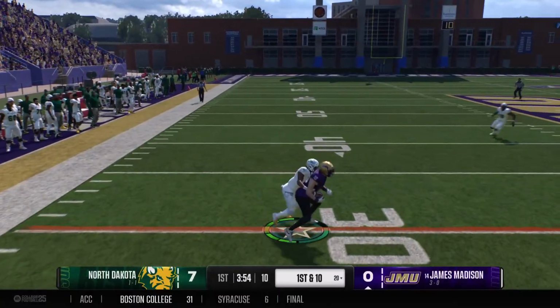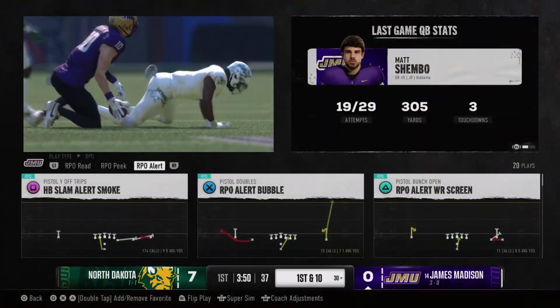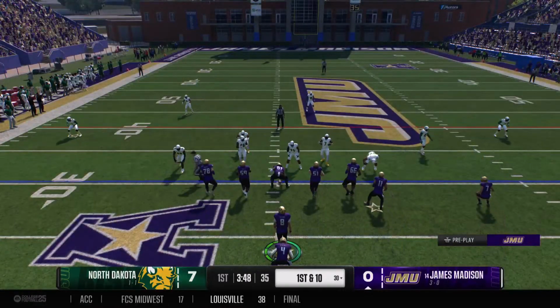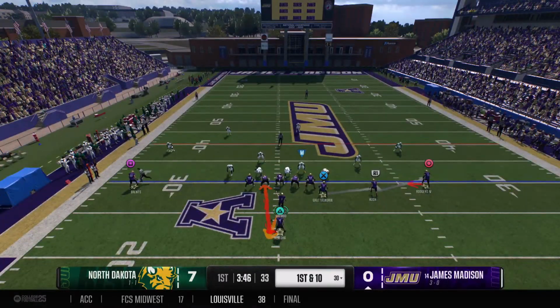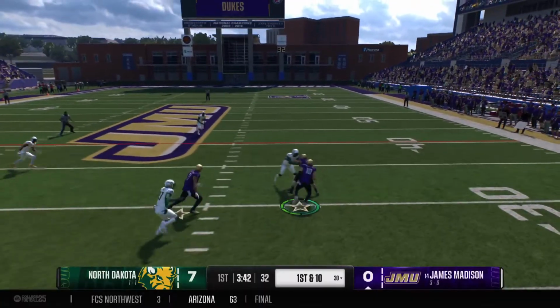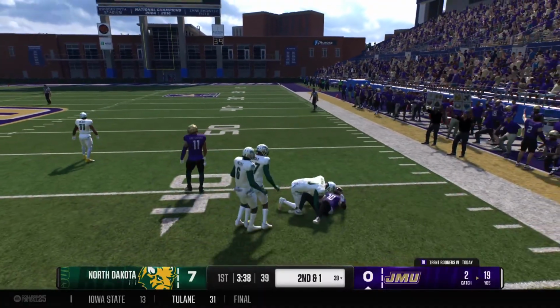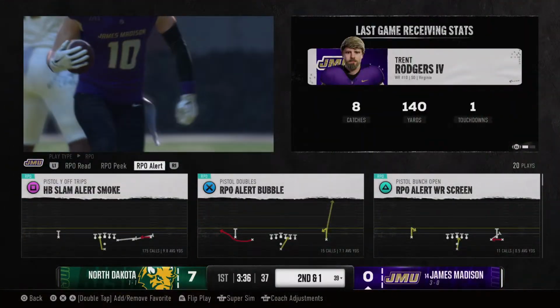Pulls it, fired, complete. Makes the tackle at the 30 after he picked up 10. I love the play call. First play of the game, there's no mystery. We're going to get one of our best players the football right now and let you know about it. Awesome job. He's brought down, solid pickup, but a little bit short of the first down.